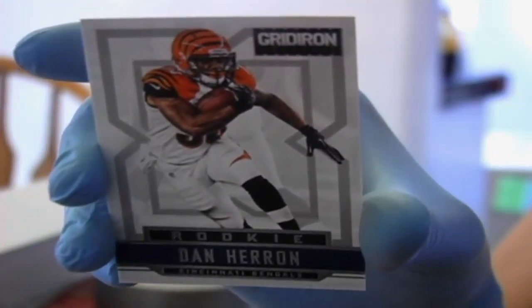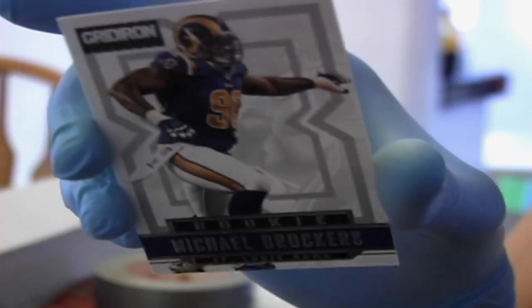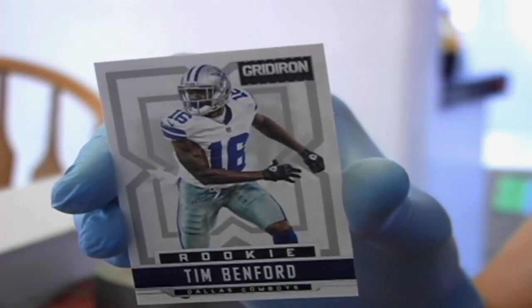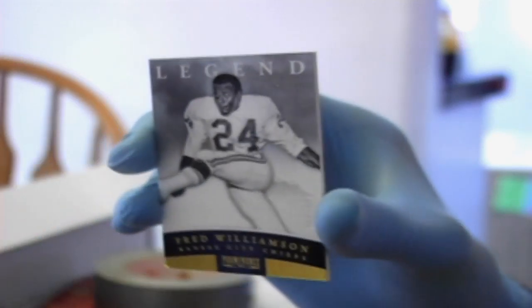Dan Heron? Was it 2 years ago? He played great in the playoffs. Bill Bentley? Michael Brockers? Tim Benford? Then we get into some thicker stuff here as far as stock goes. Fred Williamson. Some Panini Black, some random stuff here.